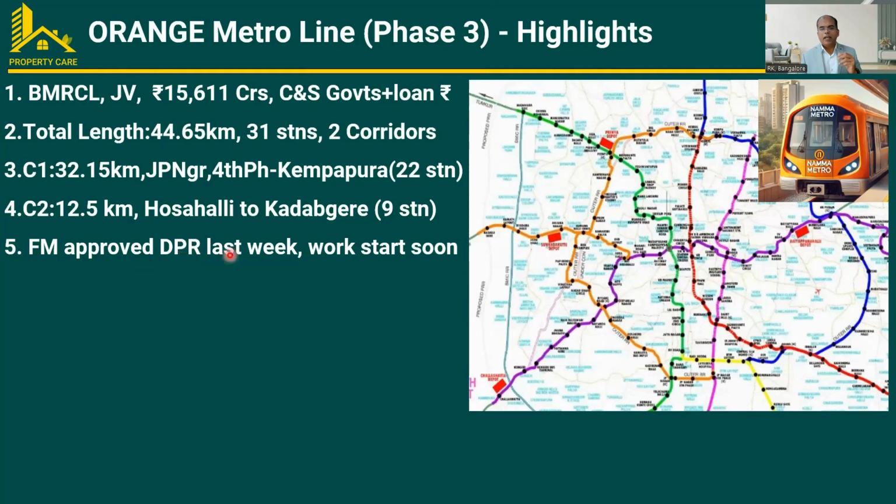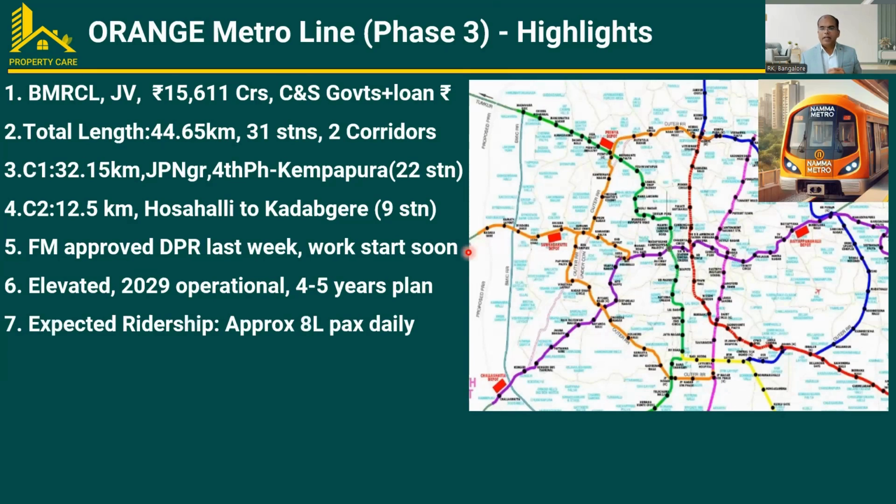August 2nd, and work on these projects is getting started very soon. This is elevated and it's planned to be operational in 2029. It is approximately a 4 to 5 year plan to build this entire stretch of these two corridors. The expected ridership is 8 lakh passengers per day. So that is the volume expected to run on this line.